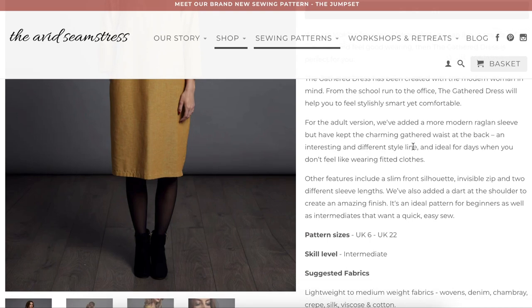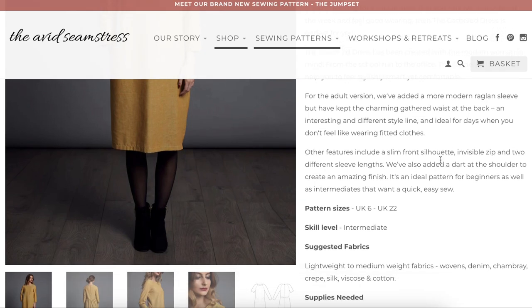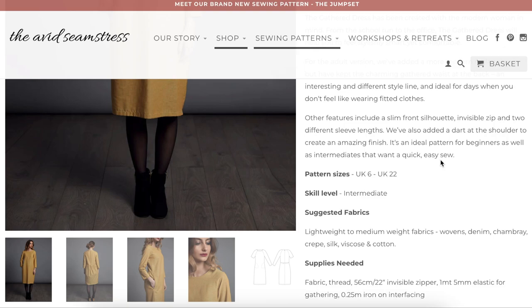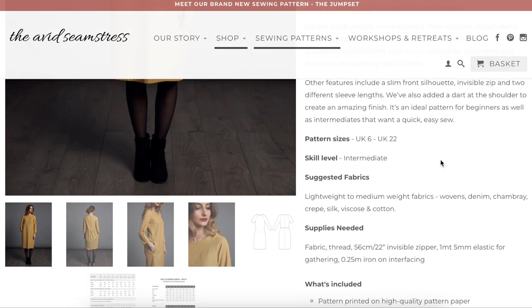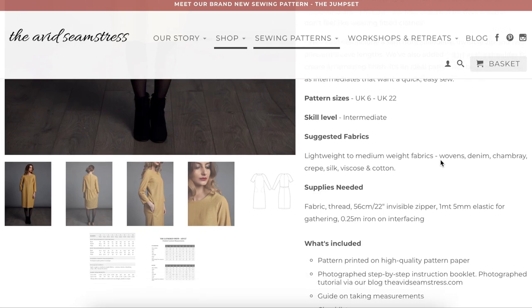Okay. An interesting and different style line. Let's see that. Other features include slim front silhouette, invisible zip, two different sleeve lengths. We've also added a dart at the shoulder to create an amazing finish. It's an ideal pattern for beginners as well as intermediates. Okay. Lightweight to medium weight fabrics, wovens, denim, chambray, crepe, silk, viscose, and cotton.